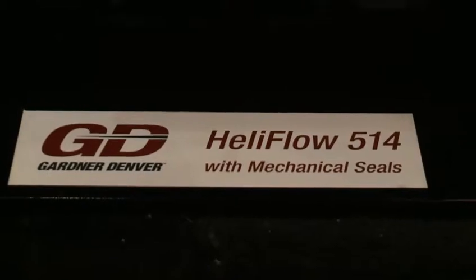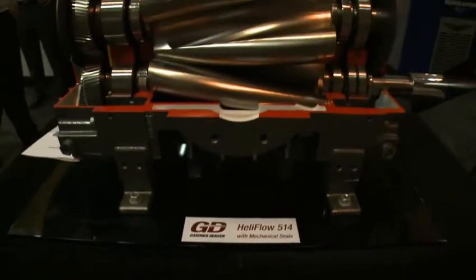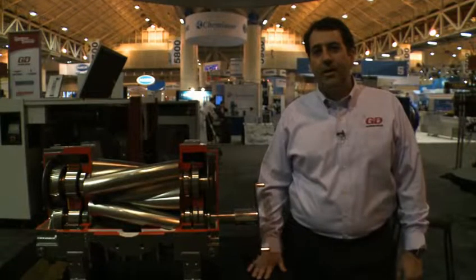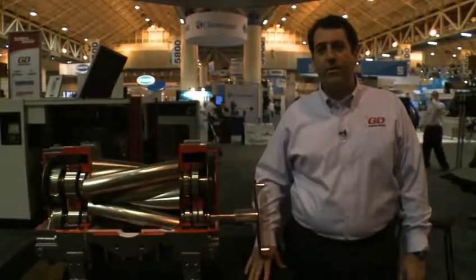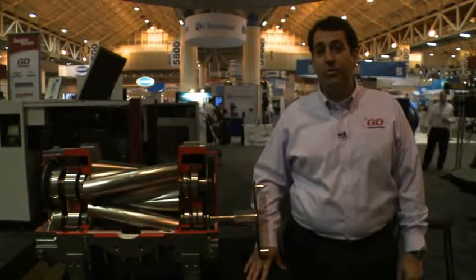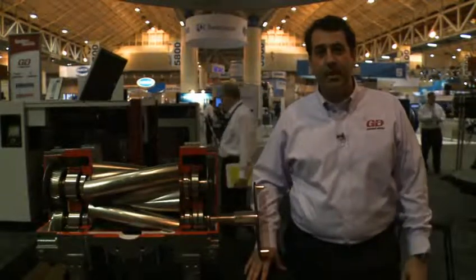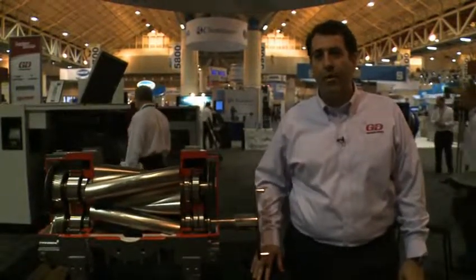I wanted to take a few moments of your time to show you the new HeliFlow product line and our newest addition to that, the 514 HeliFlow. This machine is used in many applications, but here at the wastewater show it is mainly used for diffusion air as well as for vacuum, and this machine can do both. I want to go over some of the features of the PD blower you're looking at, the HeliFlow brand.